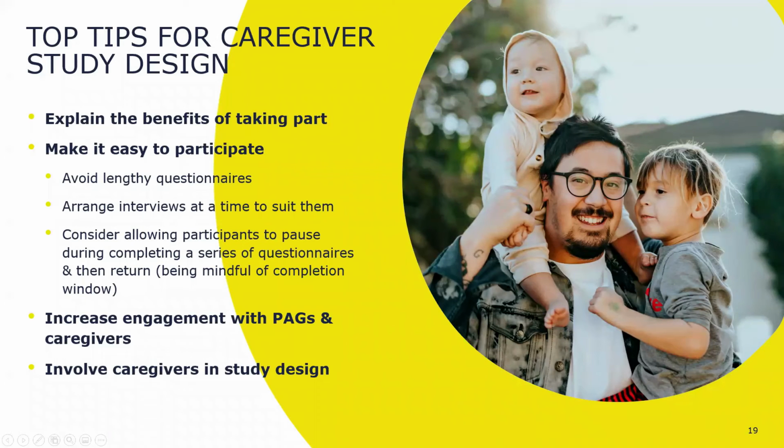And then finally, just thinking about some of our top tips from our experience. The first one, which is key, which we've already covered, is explaining the benefits to somebody of taking part. These caregivers are usually very busy people. They have a lot of demands pulling on their time, and explaining to them that taking part in this research could help people like them in the future can sometimes help them to feel that they can prioritize this over other needs as part of their caregiving responsibilities.